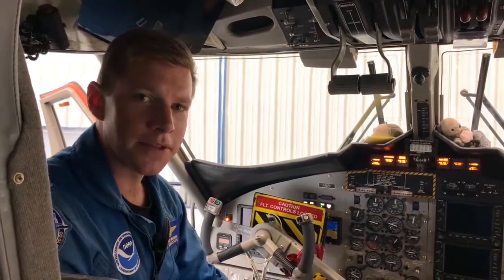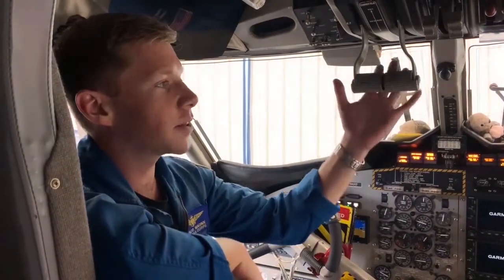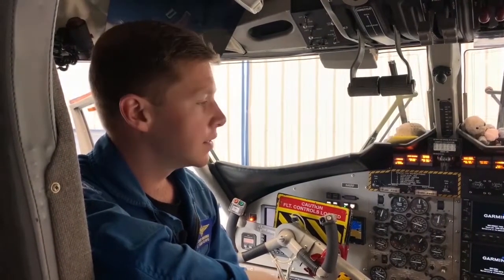So now in the cockpit of the Twin Otter NOAA 46, one of my favorite planes. Some interesting things about this plane is that the power levers that control the power to the engines are actually up here. That's characteristic for seaplane designed aircraft like the Twin Otter.